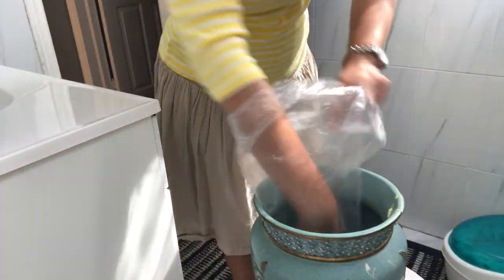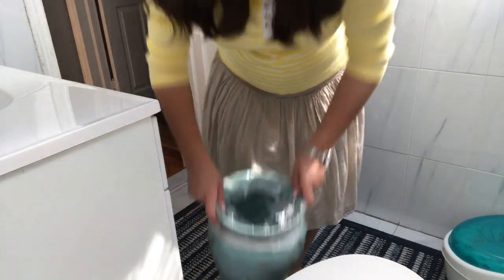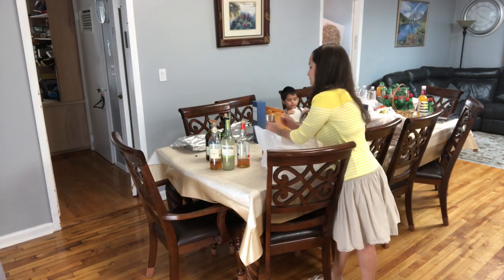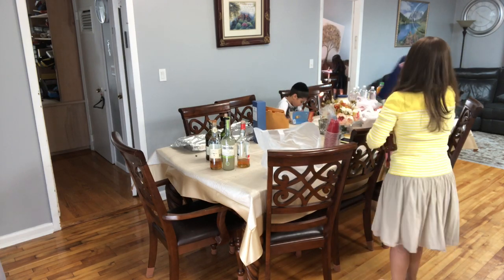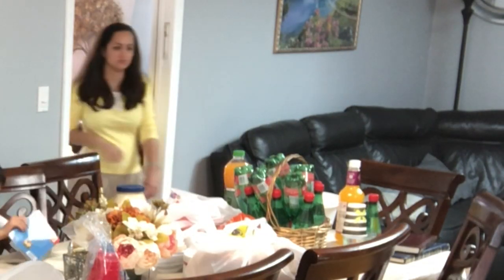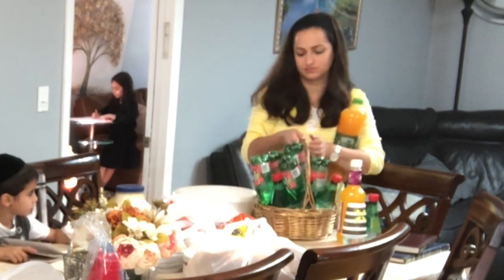Now moving on to my bathroom, I just changed out the garbage bag and wiped down all the surfaces and I'm now going to be moving on to the living room and dining room area. So as you could see, it's a hot mess on the table with all the alcohol out and I'm just going to be placing everything in its spots. You're going to see me going back and forth, so I'm just placing everything where it belongs.